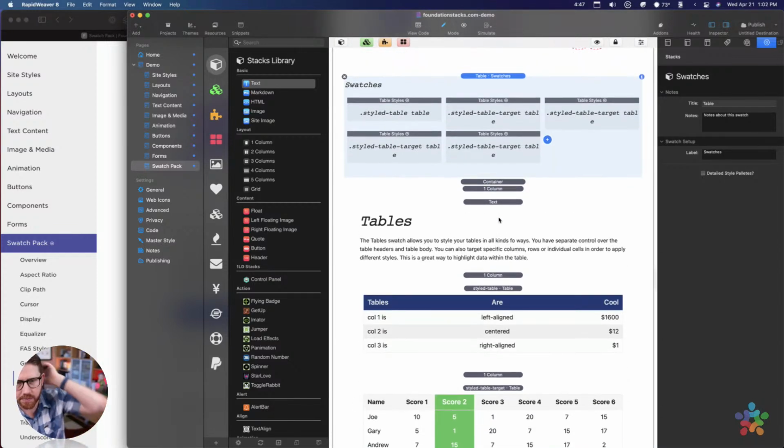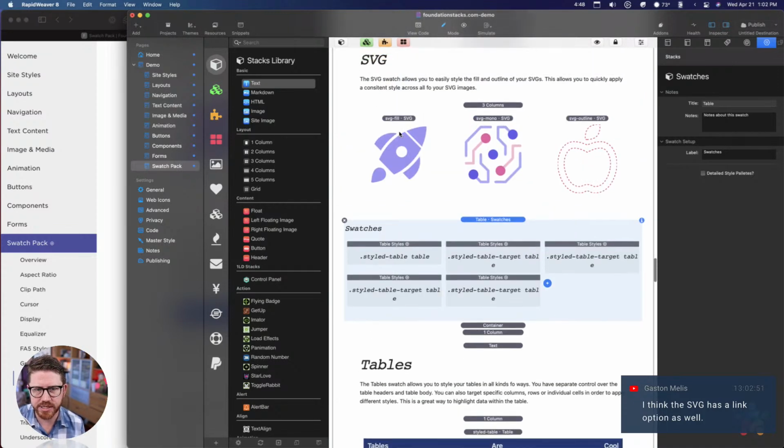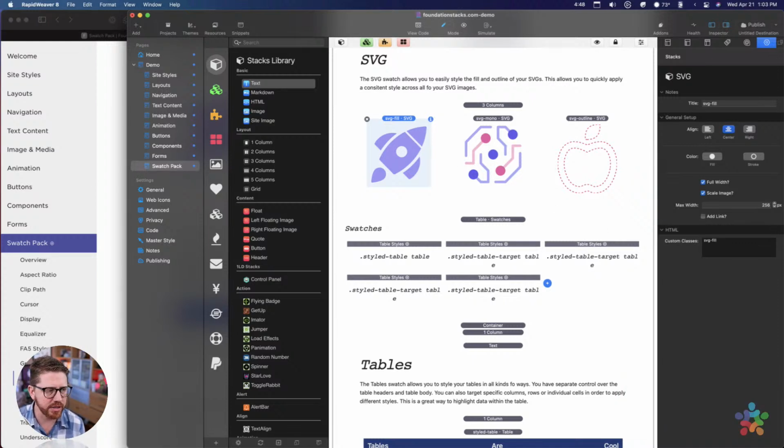Next up is tables. I think that's, yes, inside the SVG stack, you can add a link to it. That's not something with a swatch, because you would never want to apply a link via a swatch, because you don't want everything to have the same link, right? So yes, you can have a link on an SVG. Yeah, Gary, sorry I missed your question. If you want to make this SVG a button, you just click the add link button, and there you go. Done.